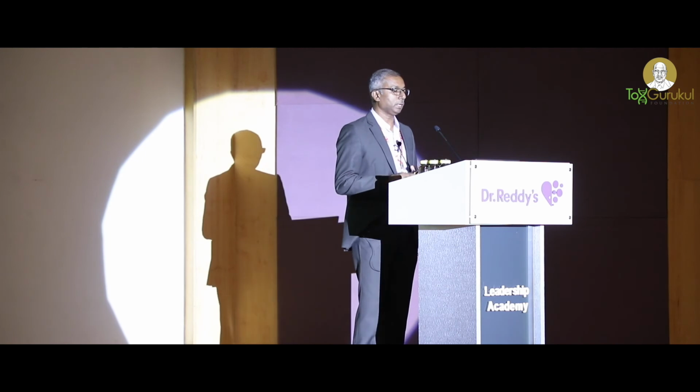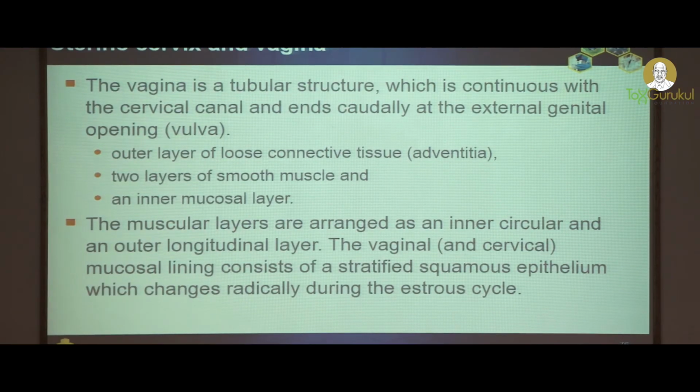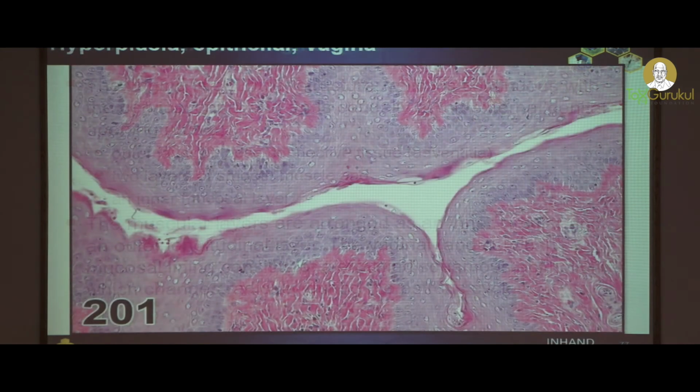Uterine cervix and vagina. The vagina is a tubular structure. It continues into the cervical canal and eventually into the vulva. The outer layer has loose connective tissue. There are two layers of muscle again here, and an inner muscular layer. The muscle layers are arranged so that the inner one is circular and the outer one is longitudinal, and the epithelium is squamous epithelium, which shows radical changes, as I showed, during the estrous cycle.